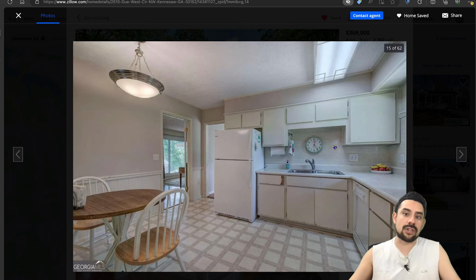They have a backsplash on here, so that's nice. I can tell that the countertop is laminate, so it's quite cheap. But once again, opportunities for us to add some additional value to the house in the future.